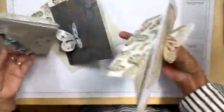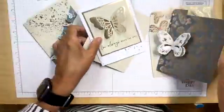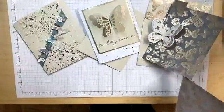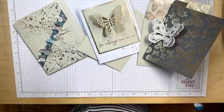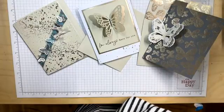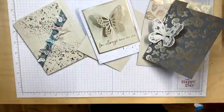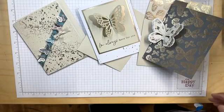Let me put them in order. Card number 1, card number 2, and card number 3. My gosh, he's throwing stuff everywhere. Let me get the Lost Lagoon card base out for you just so you can see, if you didn't get this kit, you could see that color better. Jean loves them all. Yes, I do too, Jean.